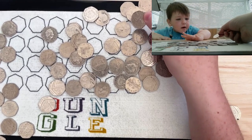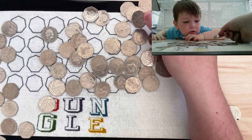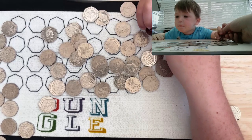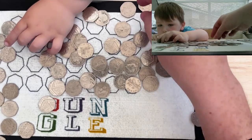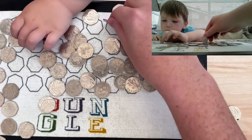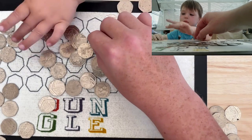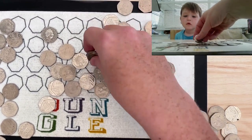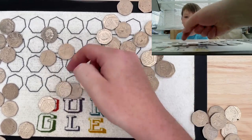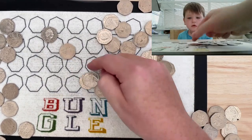Look what I've found. I found another one. Is that the same one or a different one? Oh, no, it's a different one. There's one, two, three, four. Now you've got five bunnies. Right, you've got one final chance, Zachary, of finding a bear. Yeah, let me show you.